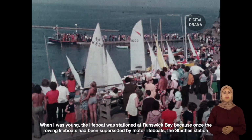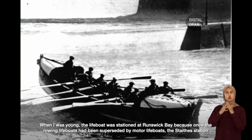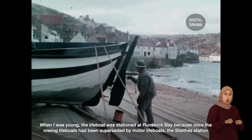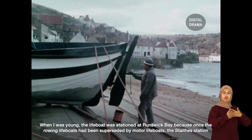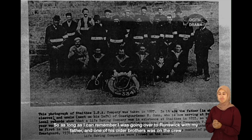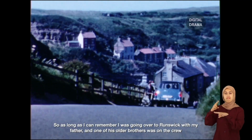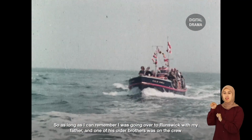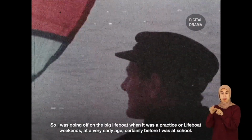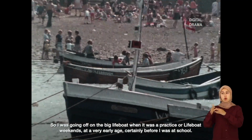When I was young, the lifeboat was stationed at Runswick Bay because once the rowing lifeboats had been superseded by motor lifeboats, the Staithes station was closed, but the men from Staithes could go by car over to Runswick and crew there. So as long as I can remember, I was going over to Runswick with my father, and one of his older brothers was on the crew and then became coxswain, and then my father became coxswain there. So I was going off on the big lifeboat when it was a practice or lifeboat weekends, at a very early age, certainly before I was at school.